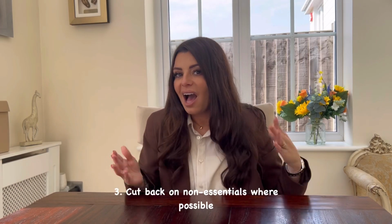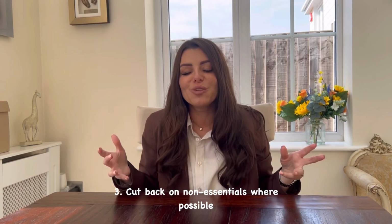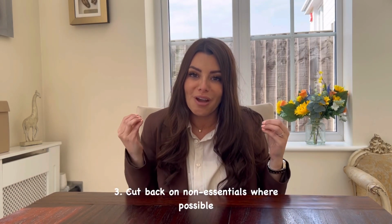Number 3, cutting back again. This does seem like all doom and gloom, but I promise you it will be worth it when you have that little baby in your arm. When I say cut back on non-essential items, that literally means things like takeaways. You still need to be able to enjoy yourself and have a nice time.